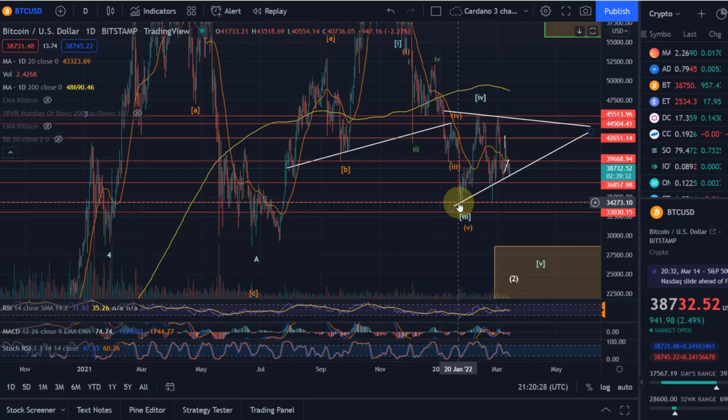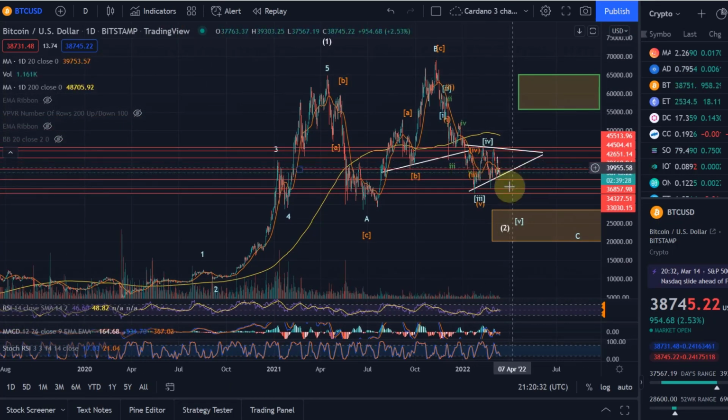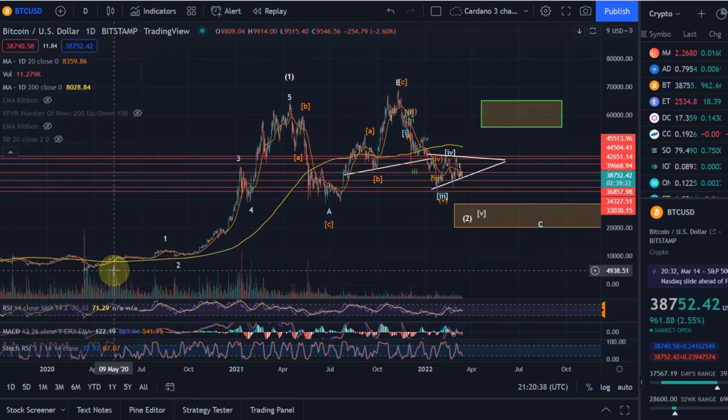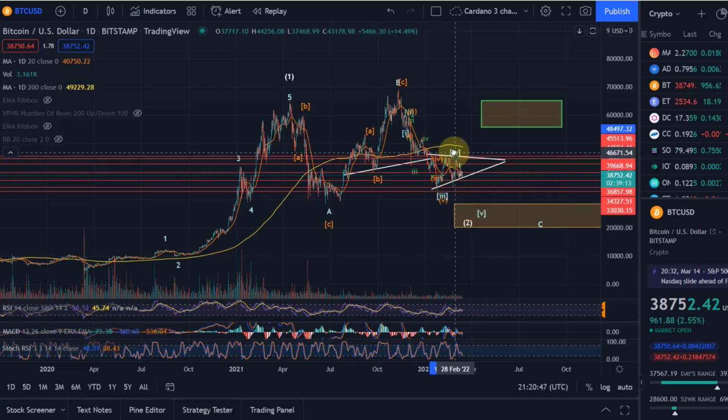What I find very interesting, and when we talked about it in the previous video anyway, I'll zoom in a minute, but first of all, for everybody who's new on the channel, my primary expectation is that Bitcoin is here in this ABC correction within a wave 2, as per the Elliott Wave method. Within this wave 2, we are still in this potential wave 4.